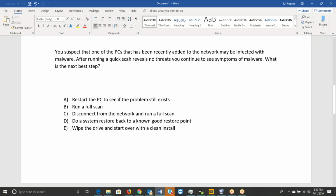So quick scan, we've just kind of got started. And so we're just moving through the process, right? We're going from quick scan to the next one, full scan. But if you have an option between these two, which is basically, well, no, it's two different things, right? I mean, you're running a full scan, but in this option, you're just being safe, right? When it comes to Security Plus, always look for the option that looks more safe than everything else. Okay, this looks more safe than this, right?